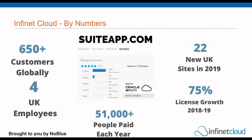We've been going for 11 years. We've been in the UK since 2013. We're well established, and we have over 650 customers globally. The United Kingdom is a key jurisdiction for us, and we've experienced some rapid growth recently with 22 new customers added last year alone.